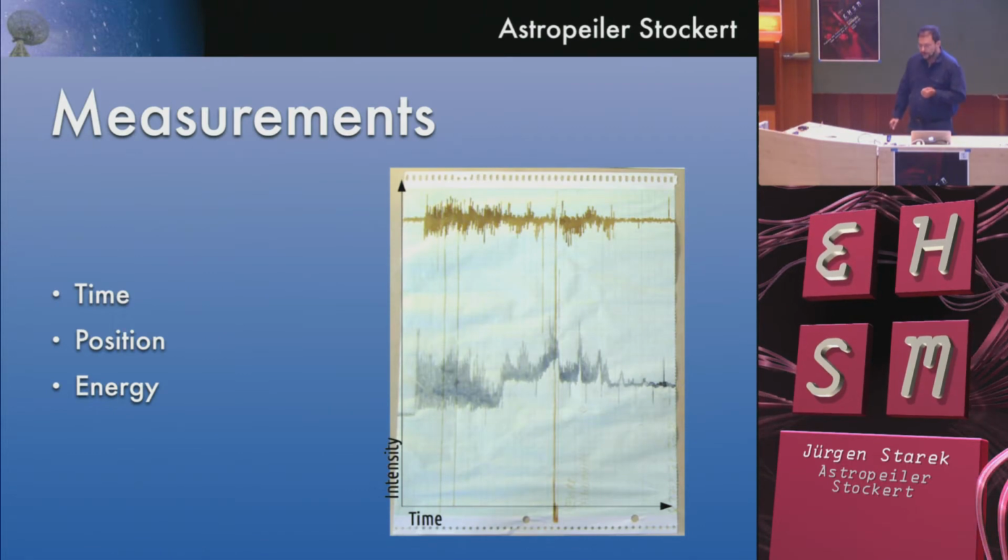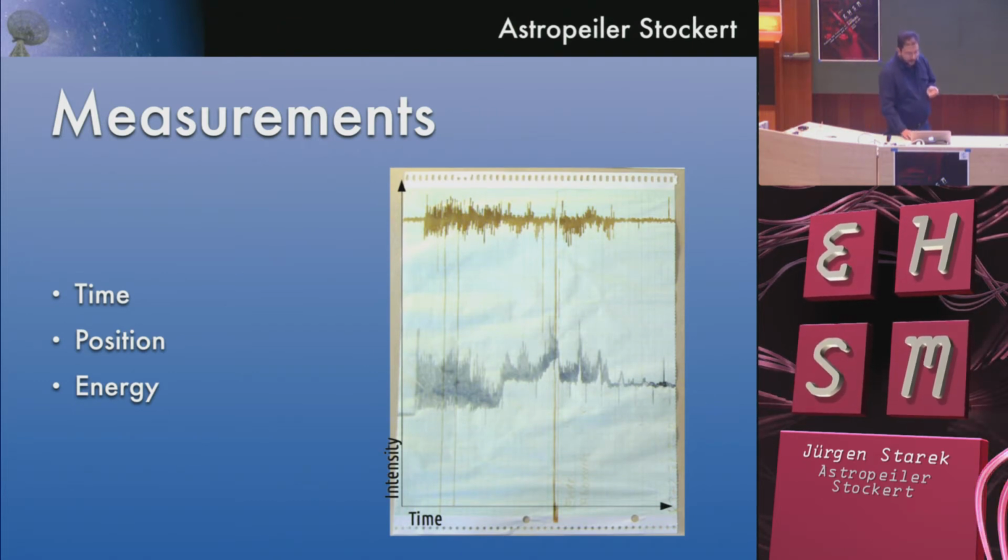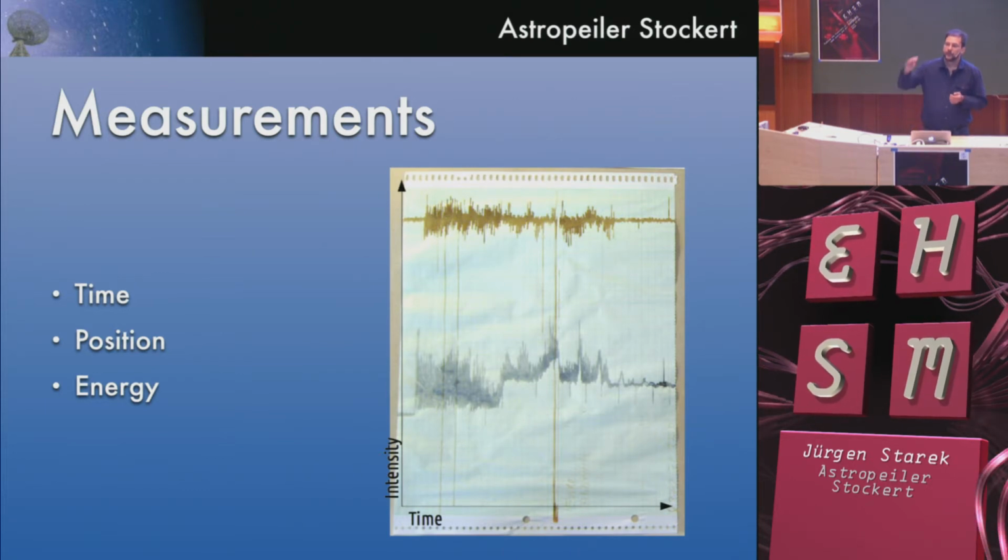So in this simple case, a radio astronomical measurement is just, I'm always saying, write 4 things on a piece of paper. Time, when am I measuring this? Azimuth, elevation, so the position of the telescope, and the energy that's coming in. That's essentially it. And you can do very patient measurements like this. You can step your position down half a degree at a time, and that gives you a nice radio map telling you where to look for more interesting things.